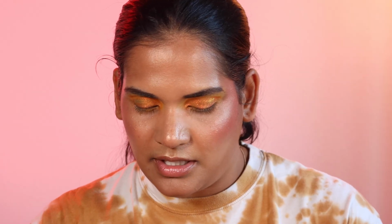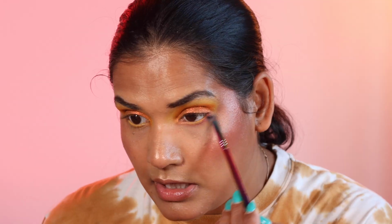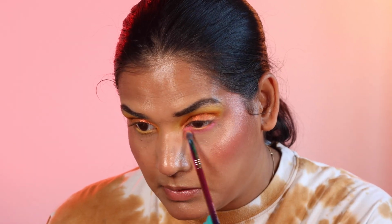So I'm going to take this brush. I think this is AB5. It's like a detail blending brush. And I'm going to go into Symphony, which is the pink shade. And I just feel like it has some good depth to it with the yellows. And so I'm just going to run that on the lower lash line first.